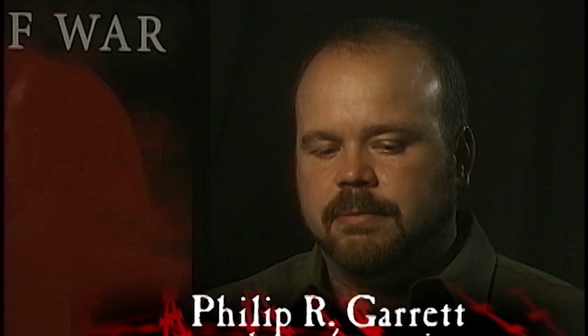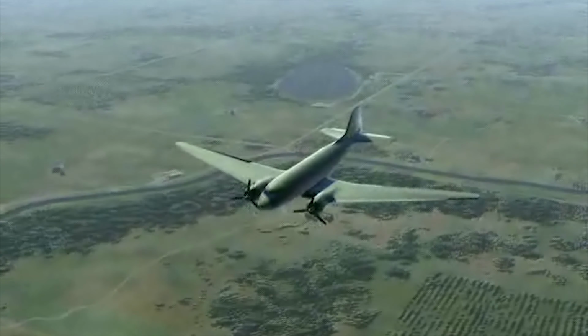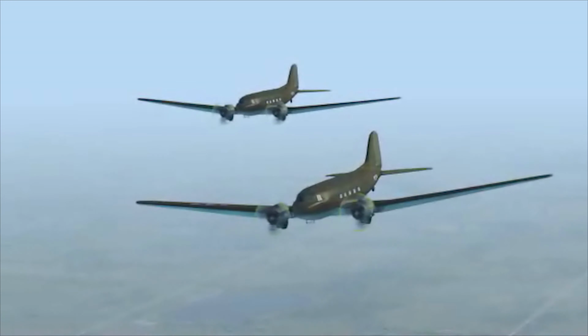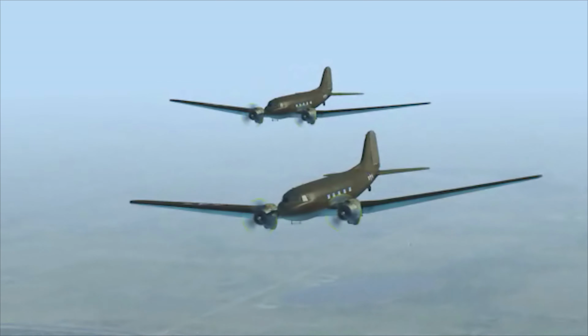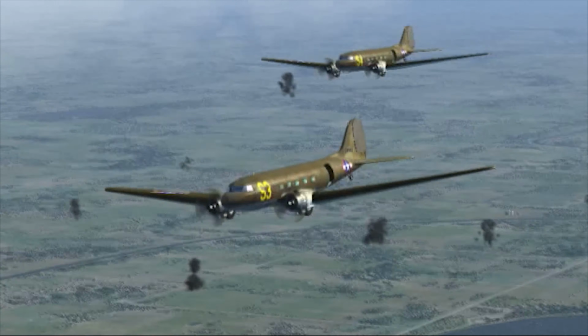And so we talked to Don about doing a CGI aircraft and would that work, and he did some tests for us, and the tests came in looking very nice. And as it evolved and he worked on the models and worked on the surfacing and the lighting, it became something really special, I think.